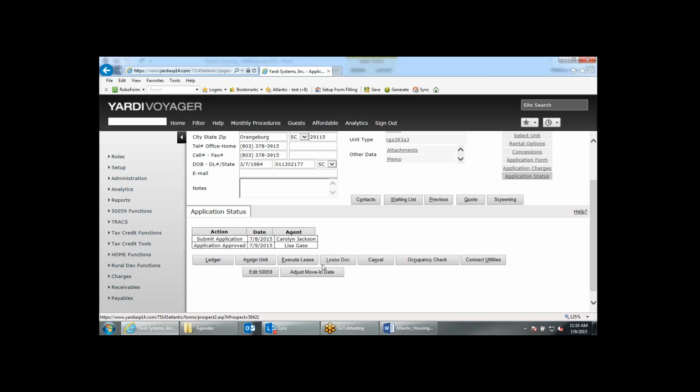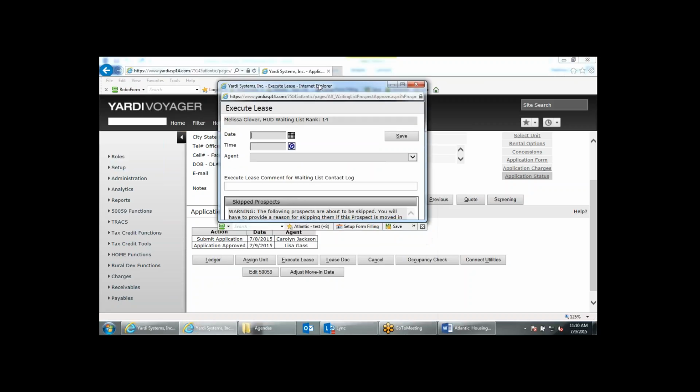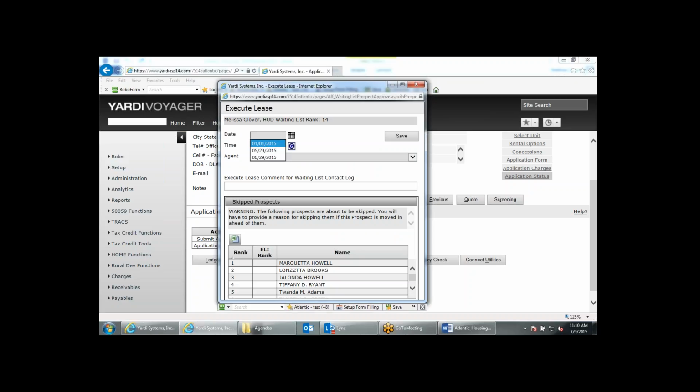Okay. Again, I got there on my execute lease step by clicking the occupancy check button. A lot of the options available to us on this step are very similar to the approve application step. In this case, though, we can execute our lease. I know that there's a lease doc button here, but on the 50059 side, we have our HUD model lease that we need to produce, and also our 50059 full pack, which we will produce in a second for you.